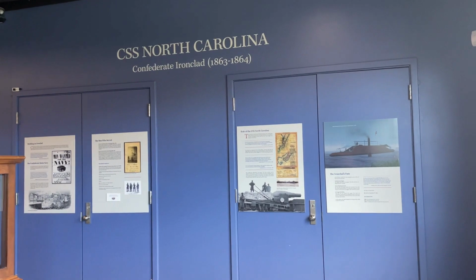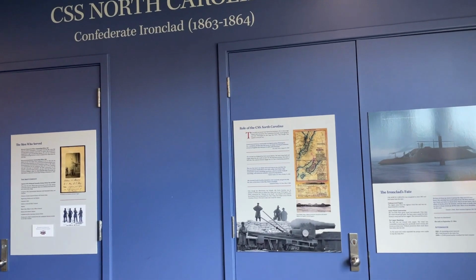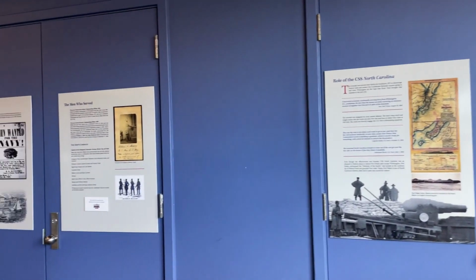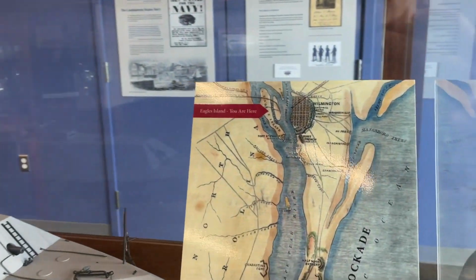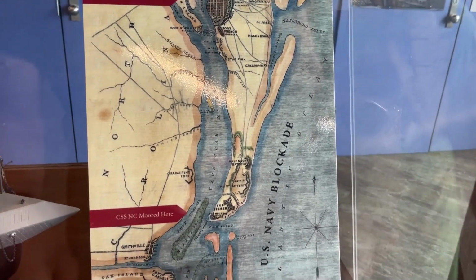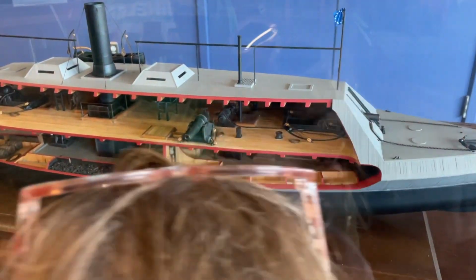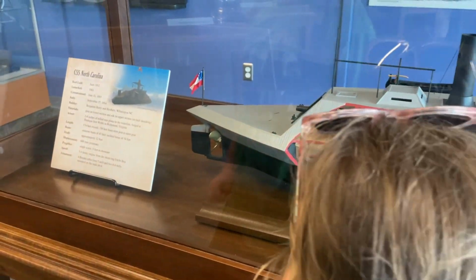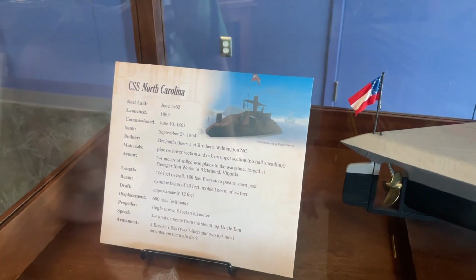And because we are, in fact, in the South, this is the Confederate ironclad CSS North Carolina from the Civil War. That's where we are, apparently. And it moored down there. But this is what a Confederate ironclad would look like inside. Yes, it sunk in September of 1864.